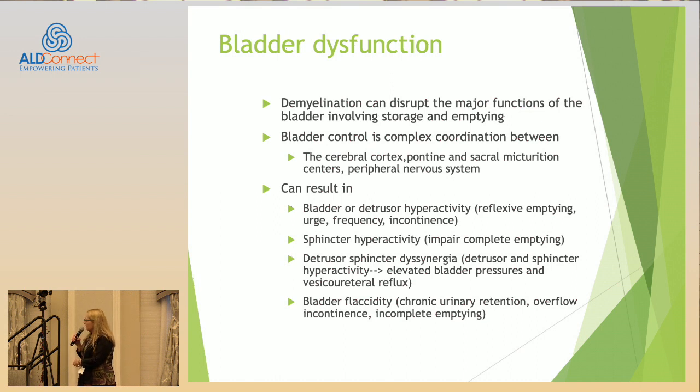Most commonly, the bladder becomes overactive, something called detrusor hyperactivity, and we get reflexive emptying, means the bladder just kind of goes when it wants to without any sensation or warning. There's urgency to urinate, frequent urination, including nocturia, getting up at night to go to the bathroom, and often urgency urinary incontinence, gotta go. The sphincter can also be highly overactive, which is the outlet to the bladder. So the bladder can't empty.